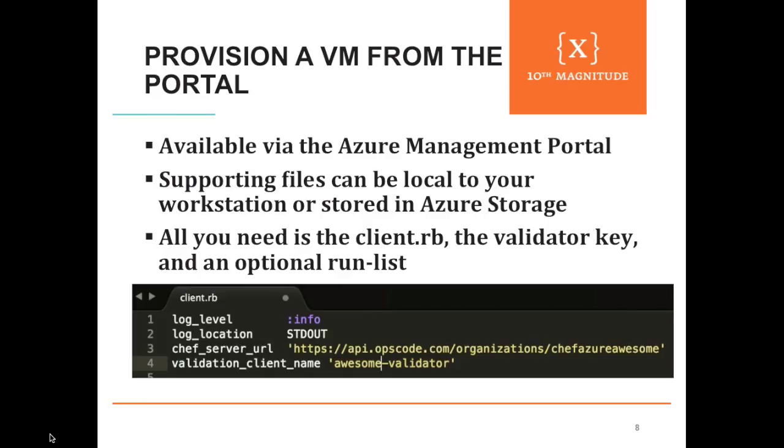All that you need is a file called the client RB, the validator key, and the optional run list. So, Matt, you say, what are those things? What are those things, Matt?